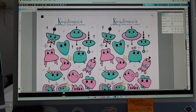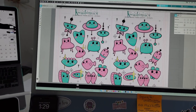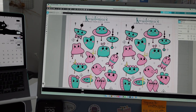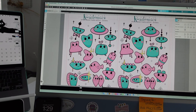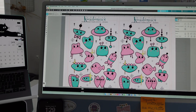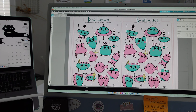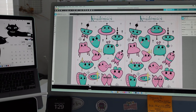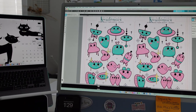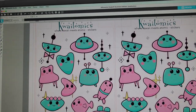Really making progress on these sticker sheets, but here they are. Now I'm getting ready to print them and then cut them. I'm going to print them on vinyl paper, and then before I cut them, I'm going to put a laminate coating over them, which is just a laminate sheet, and then I'll cut them with my Silhouette cutting machine. But that's two sheets side by side.